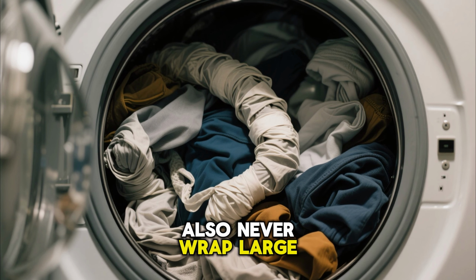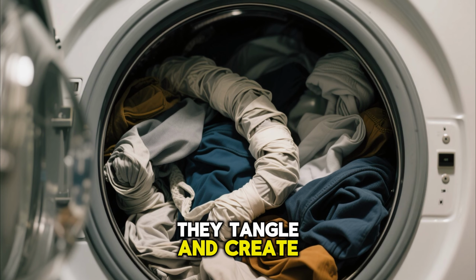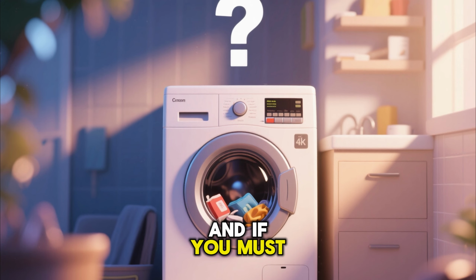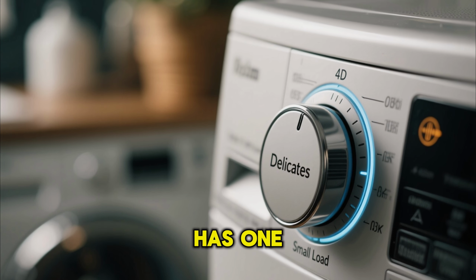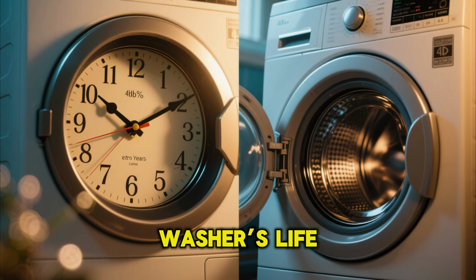Also, never wrap large items around the drum, like sheets, comforters, or rugs. They tangle and create dangerous imbalances. Instead, stuff them loosely in the center so they can tumble freely. And if you must wash a small load, add 2 to 3 old towels to balance it. Use the delicates or small load cycle if your machine has one. This one habit, loading correctly, will add 5 to 7 years to your washer's life.